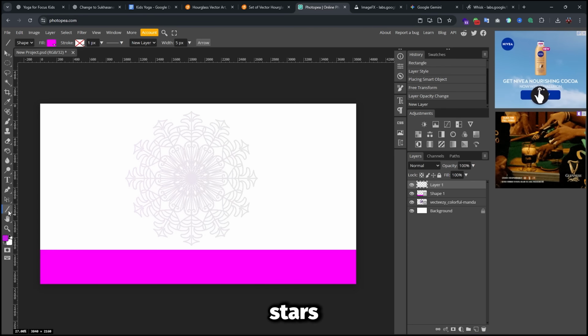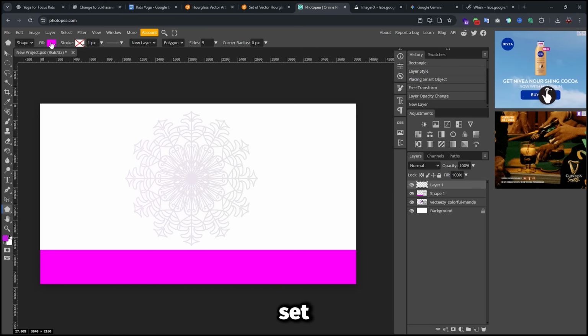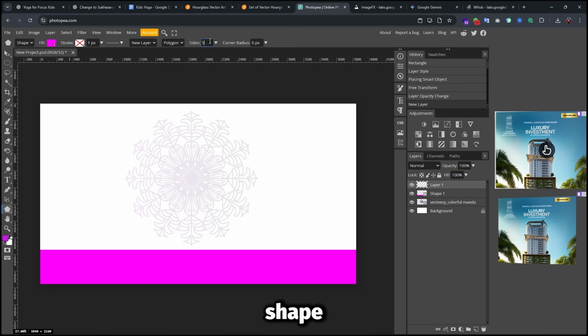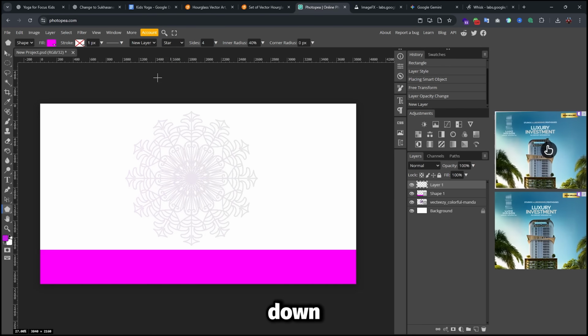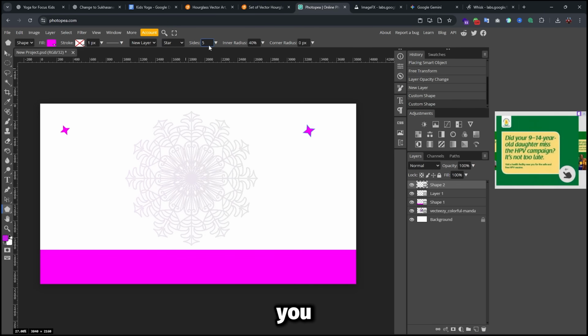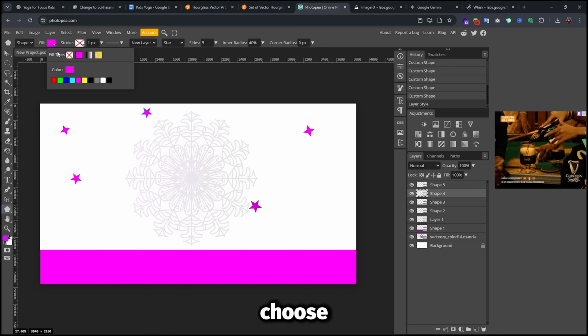To create the stars, go to the Shape dropdown and choose this parametric shape. Make sure the color is set, and this is also set to shape. Specify the number of sides you want for the shape and select star from this dropdown. Now, you can click and drag to draw your star. If you want a 5-sided star, you can just choose that. And even change the color of any star you've drawn by selecting that particular layer. Click Fill and choose the color you want.